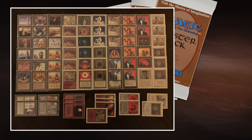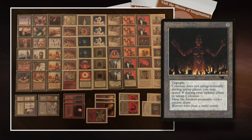And of course, I know it's not the most original way to win the game, but I can play a huge Disintegrate or Fireball and kill my opponent on the spot. But I think that's kind of fair when you're playing Tron. You know, I used to play this with Colossus of Sardia, which I still think is awesome, but it's just really difficult to play with Colossus of Sardia.